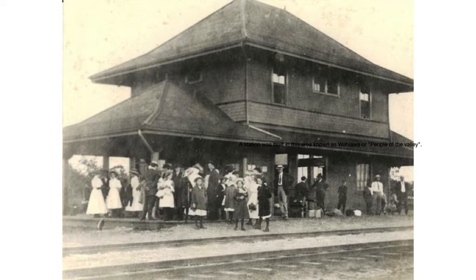The station in Wahiawa had sort of a family resemblance to the one in Waipahu, although it was hip roofs. But essentially the same idea, where the station agent and his family lived upstairs from the main ticketing area and baggage, and then downstairs had an open air waiting.